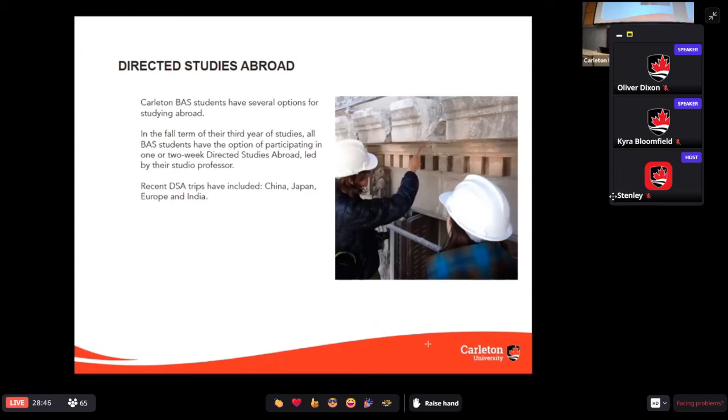We throw you on a plane somewhere, you land, and you are meeting professionals, you're going to sites, you're checking out buildings. This is a study trip. We have sent people all over Europe, China, Japan, India. We're looking at how we can start to rein it in a little bit so that everyone can have that opportunity, maybe put a cap on costs, and make those costs clear up front and beforehand. But this is an amazing educational experience for those that have it.